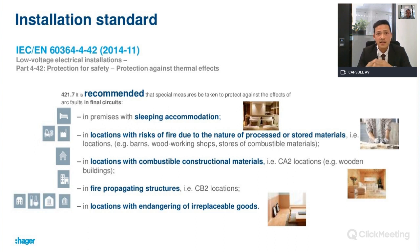Now, please take a look at the installation standard. Clause 421.7 recommends that special measures be taken to protect against the effects of arc faults in final circuits in sleeping areas or accommodations, for example bedrooms or hotels; locations with risk of fire due to the nature of processed or stored materials, for example woodworking shops; locations with combustible construction materials, for example wooden buildings; fire propagating structures, for example high-rise buildings; and any locations with endangered or irreplaceable goods, for example museums or libraries.